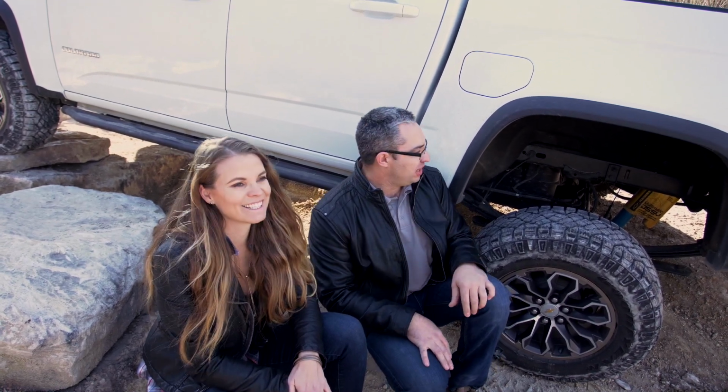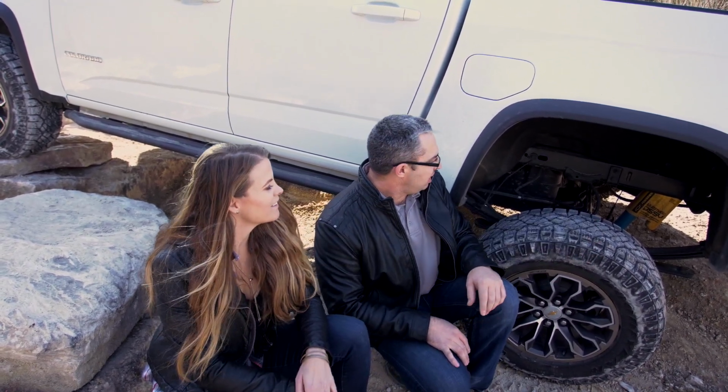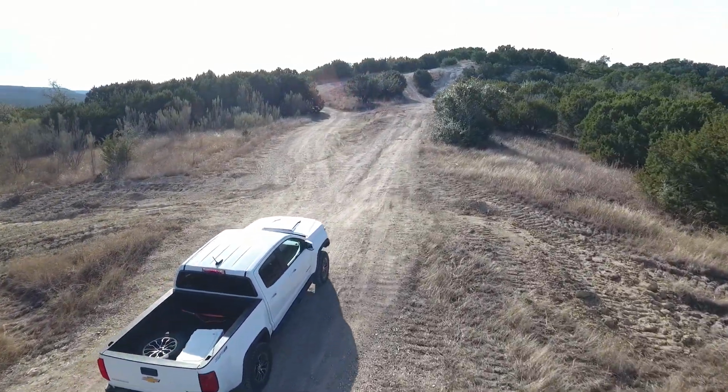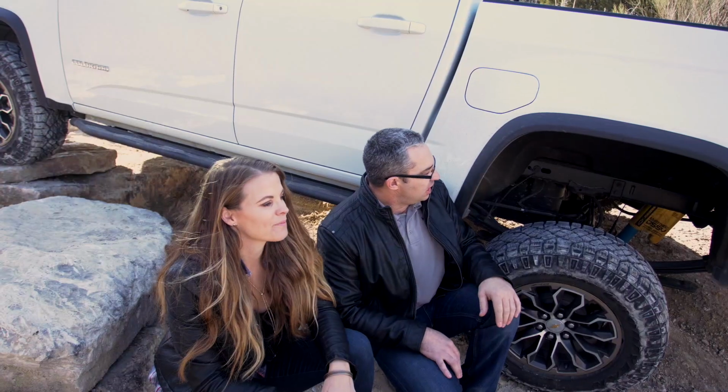Its biggest downfall is ground clearance. That is our biggest thing. We hung up with a rock on the back of it, the spare tire. We had to take the spare tire off. Spare tire is in the bed of the truck because it hangs so low.